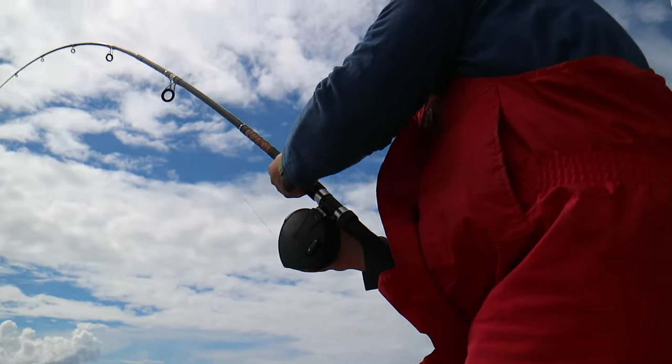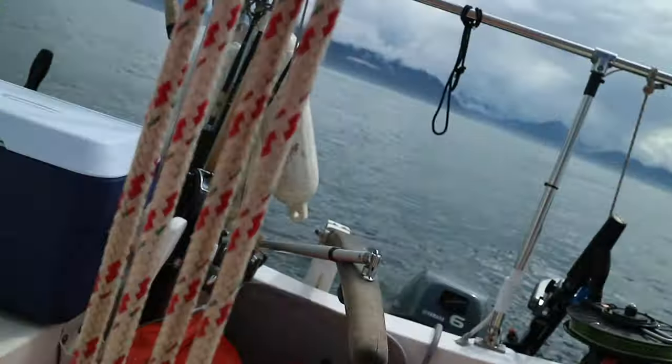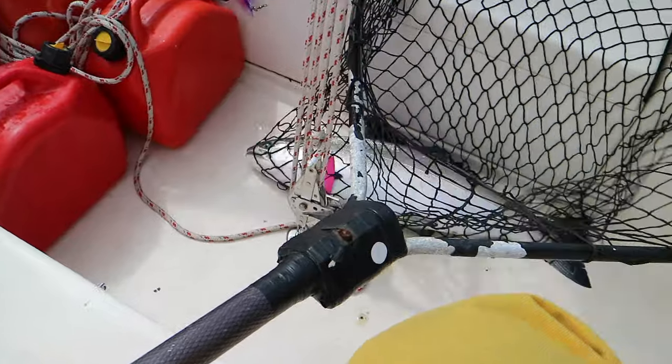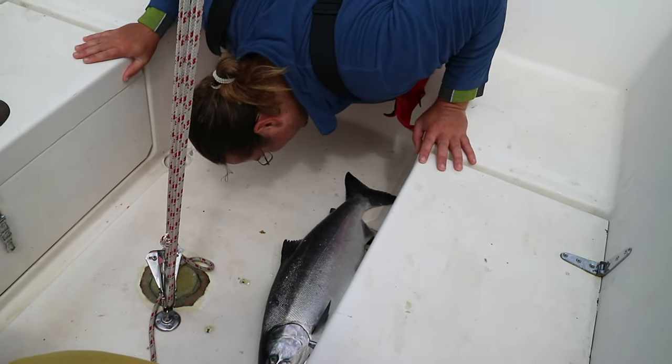Fighting, huh? Cancel that. That's the two biggest salmon that we've gotten into the cockpit of the boat. There's more jumping on the boat. I think we're good for now. So it's bigger and healthier.